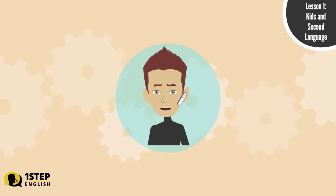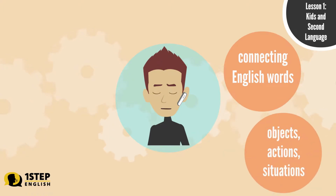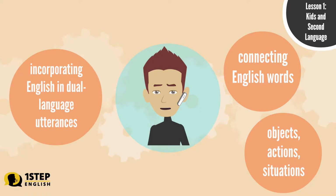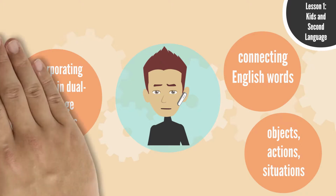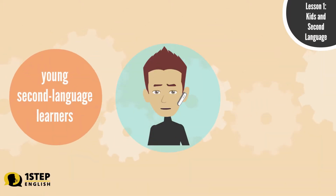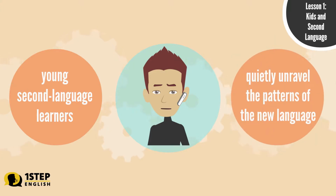The children also had other uses for this type of speech, including connecting English words with appropriate objects, actions, or situations, or incorporating English and dual language utterances, as if explaining the meanings to themselves. During this nonverbal period, the young second language learners were beginning to quietly unravel the patterns of the new language in their environment.